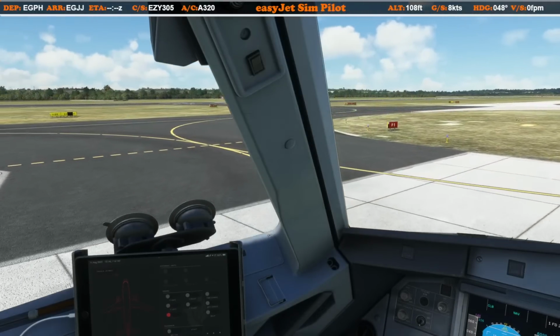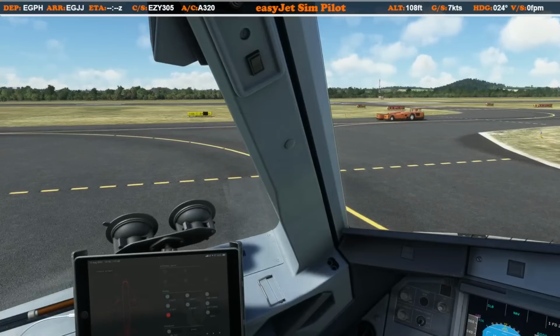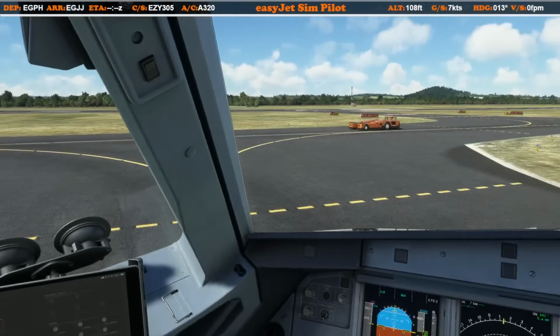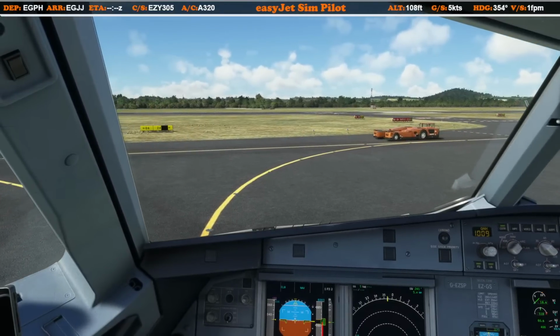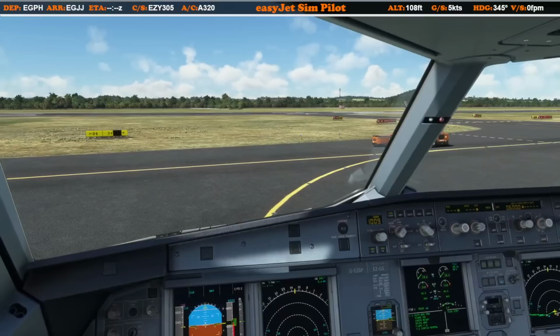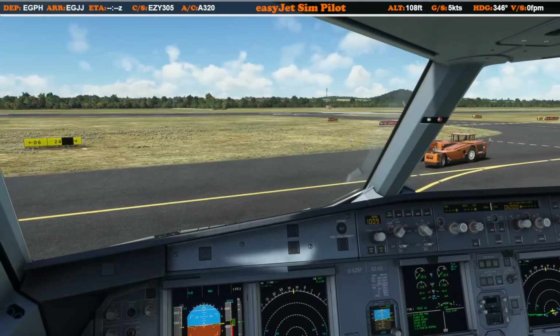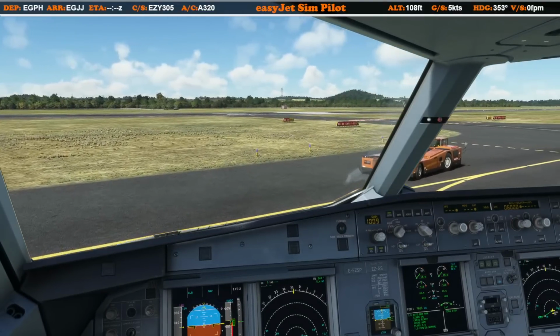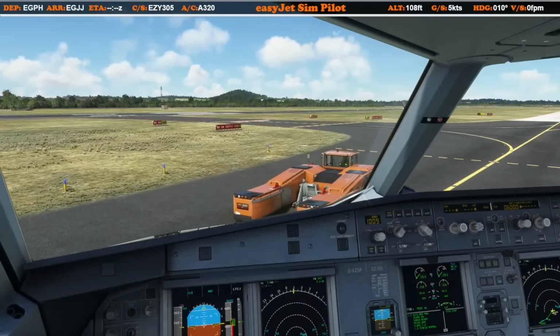FPT, yeah, just hit the button to complete the cabin check. Just hit the button on the overhead, and then they'll ding it back when they're ready. Stupid tug driver, playing chicken with a 60-ton jet. 305, contact Edinburgh Tower, 118.7, thanks for the flight. Over to Tower 118.7. Thanks for the service, EZ305.